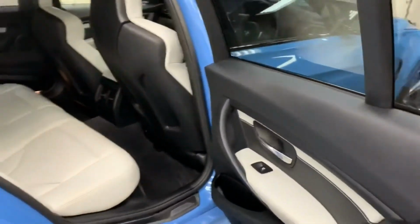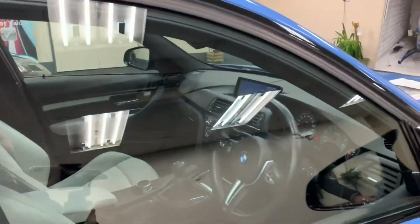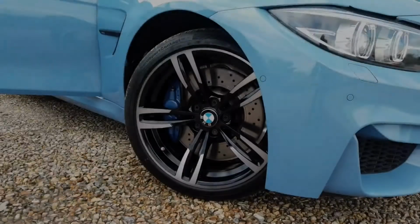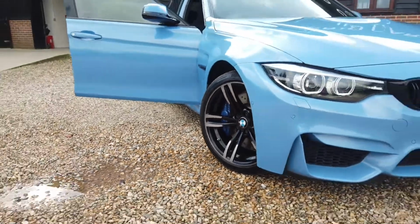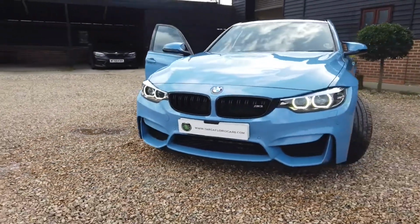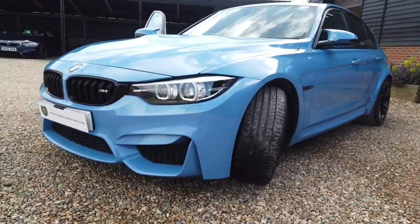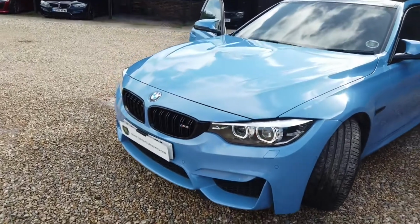Yes, I was preaching about the mechanical side of things before, but really, this is an achievement of engineering, and I love this M3 4-door. The fact that you can carry more people at such speed on a track and looks that great and sounds that great is amazing.